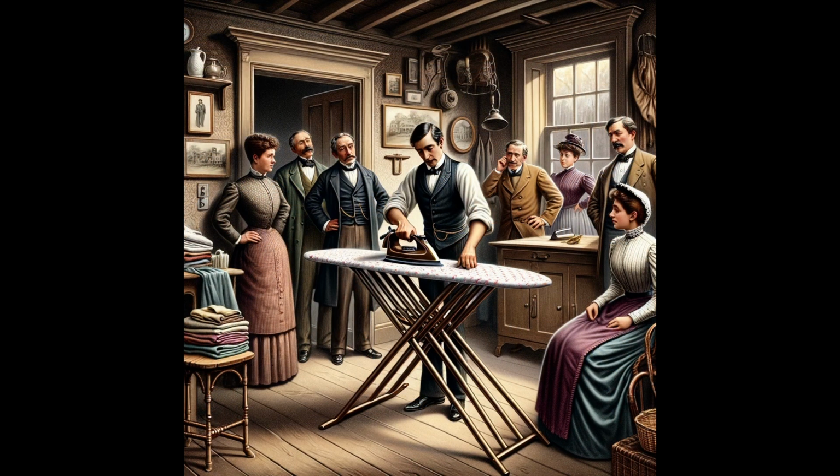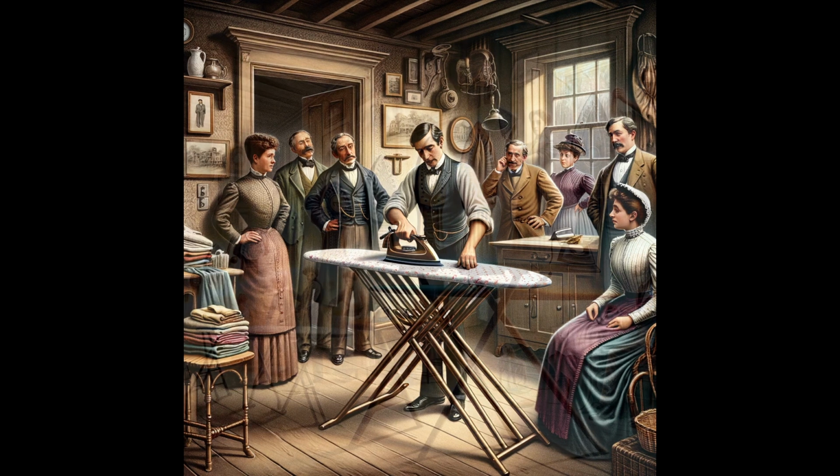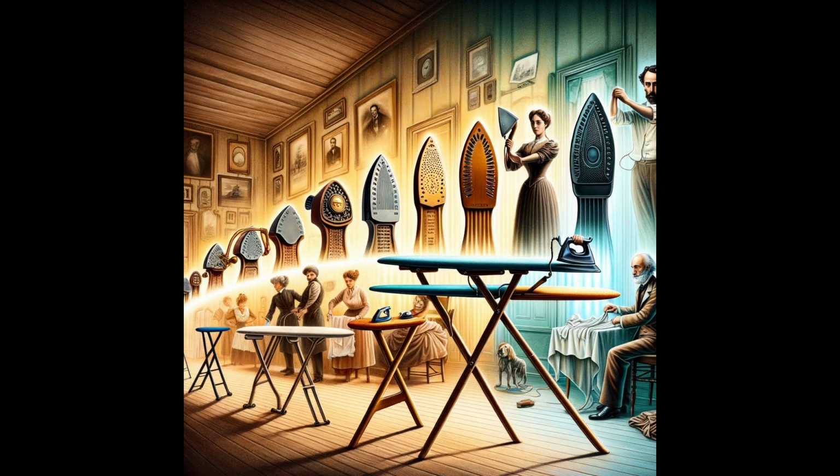Fast forward to the 20th century, and we see the ironing board evolving even further. Metal frames, adjustable height settings, and padded covers became common features, making the chore of ironing a tad more comfortable and efficient. So, there you have it, the fascinating tale of the ironing board.